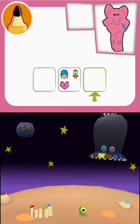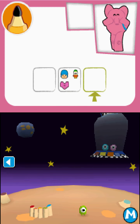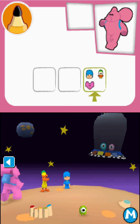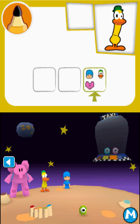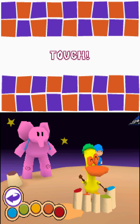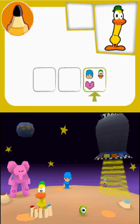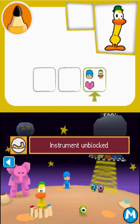This spaceship is making musical signs to us. We should reply for it to land. Play! It looked difficult, but we've done it!